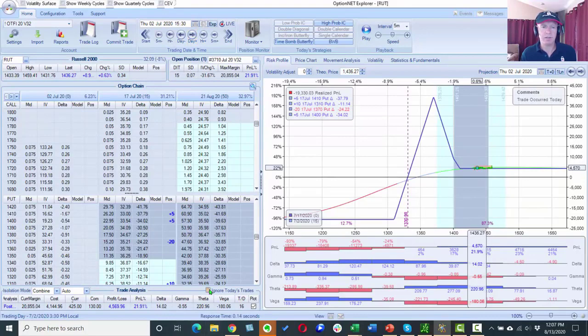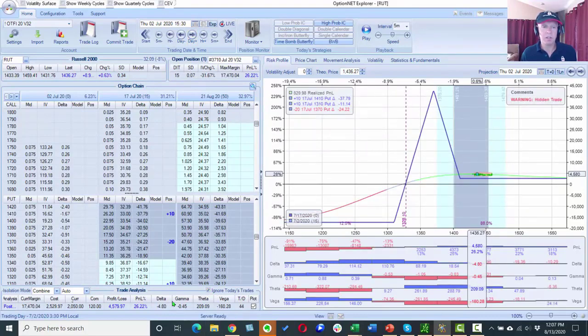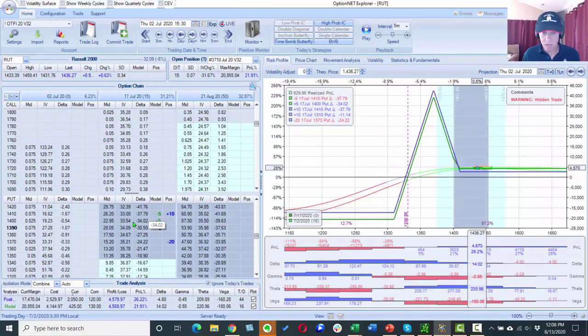Then on the 2nd, you see our delta goes negative. This position does not allow negative delta. So to correct the delta, we are simply going to do a vertical spread and roll in this upper long strike like this.